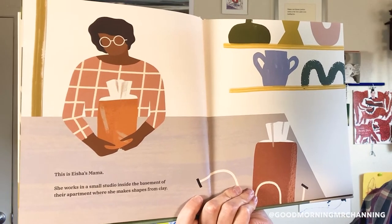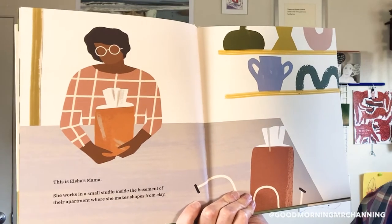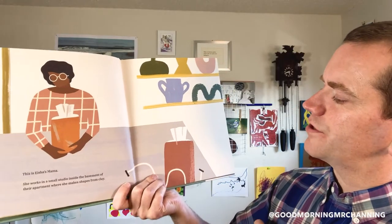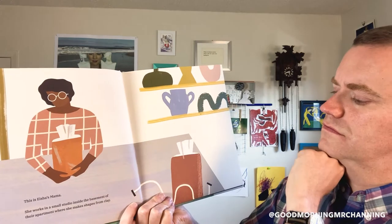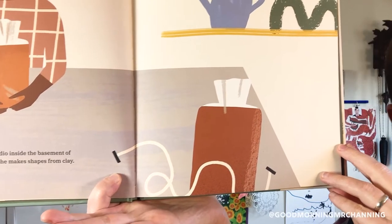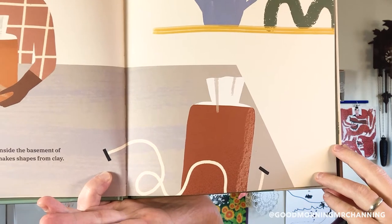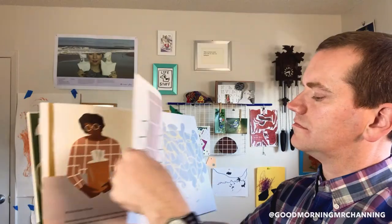And her medium, the kind of art that she makes, is clay, ceramics, pottery. Here's something she's working on. Here's some other pieces that she made previously. Here's this kind of string we saw on the cover. This kind of string is used when you want to cut a piece off the clay. Clay is so soft, you can just use string very carefully, and you can cut a line right through it.